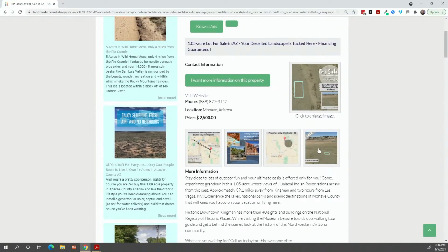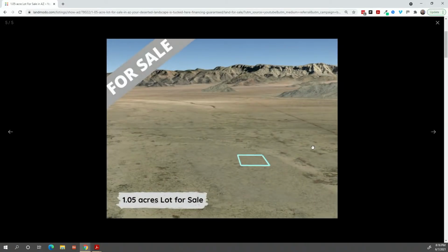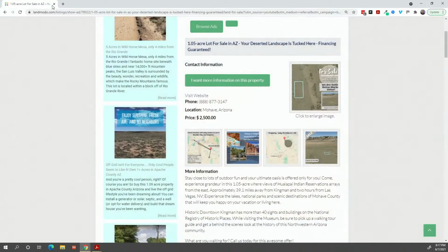Now I see in the comments too that someone says, hey, what about road access? Well, the thing about this property is that it has what's going to be called deeded access. And what deeded access means is that there may not be a road to the property that you might see, but it doesn't mean that you can't get to the property. The deeded access simply says that within the deed of every property, you have an easement built in there. Arizona, Nevada, and Texas, they are known for those.